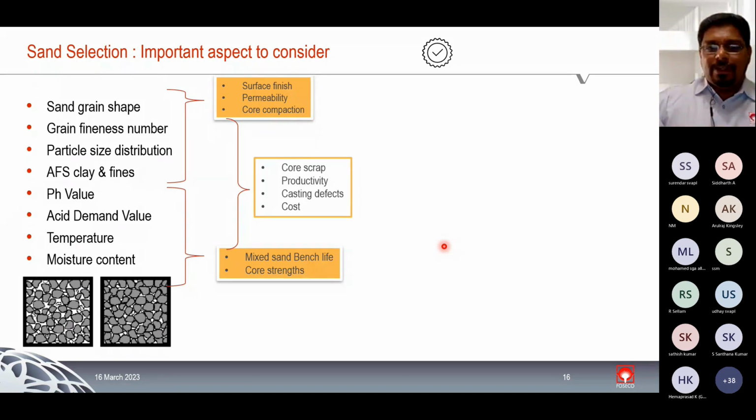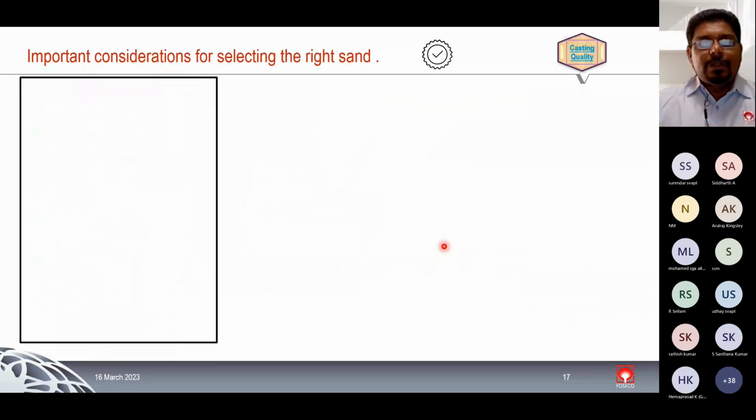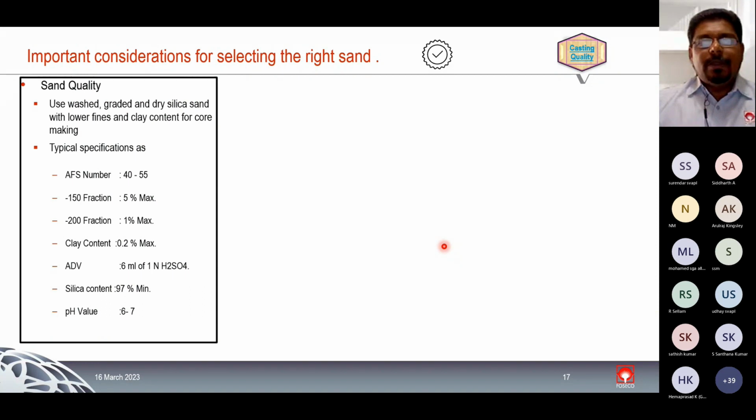Because if the mixed sand bench life is low, your core scrap naturally will be high, and productivity will be low, due to the frequent number of sand mixes. If the core is friable, you can get defects like inclusion defects. Also, all these aspects contribute to your cost, because lower sand bench life means sand wastage and scrappage of cores will be higher. So this is how all these aspects of sand have a very important influence on the quality of the casting, and how each and every aspect works along with the quality of the casting.